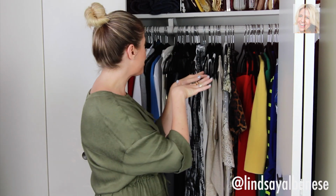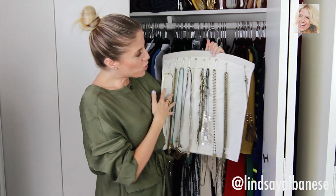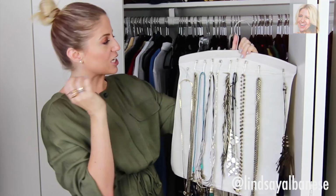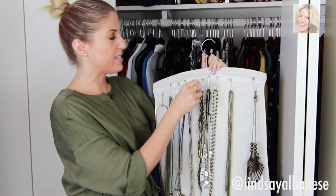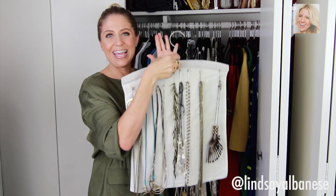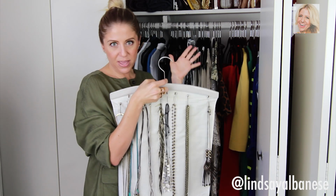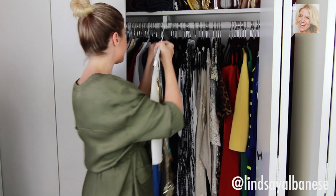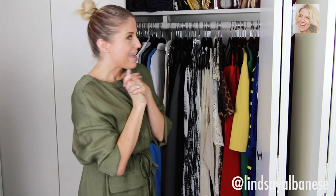That's the clutch section. Then you always know I have my trusty jewelry hanger so I can actually see my necklaces. There's nothing glamorous about this. It's literally safety pins on some fabric with a hanger, and I can't live without these. I probably have 20 of them between up here and downstairs in my office. It just keeps everything together, all my beautiful baubles. And now, with that being said, let's jump to the jewelry section.